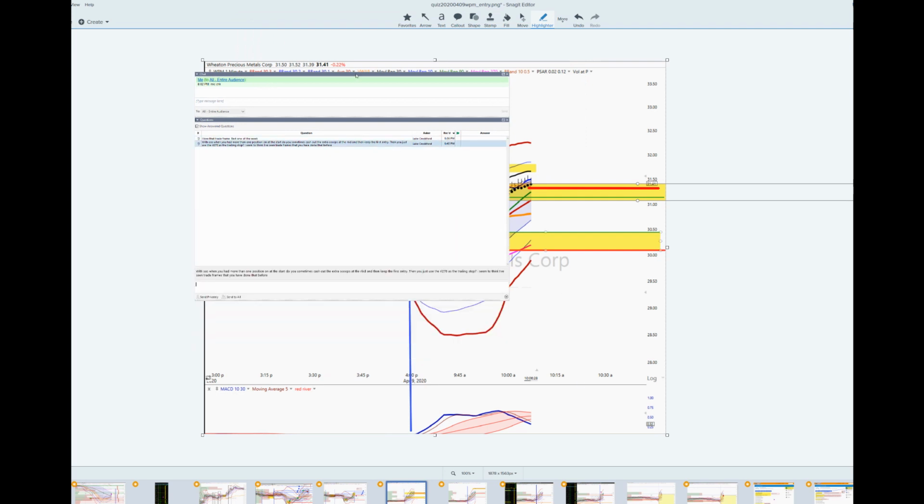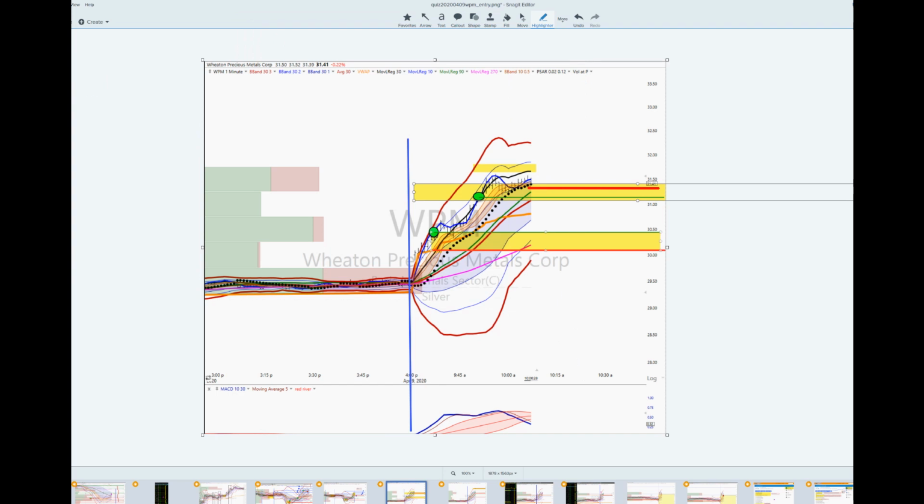Boy, I gotta change the font so I can read that. So the question was, Luke asked me, when I have more than one position on at the start, do I sometimes cash out of the extra scoops at the RLXD and then keep one?